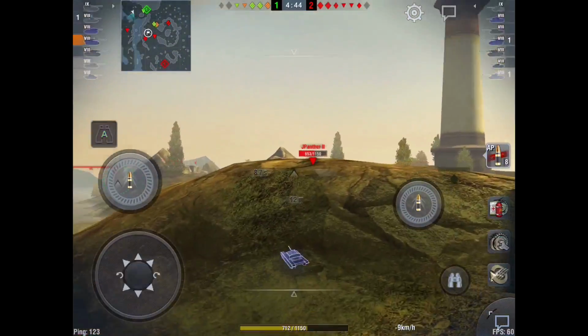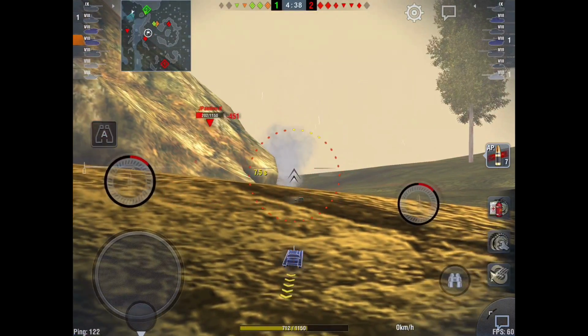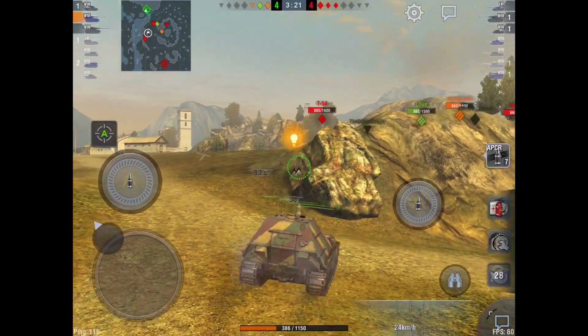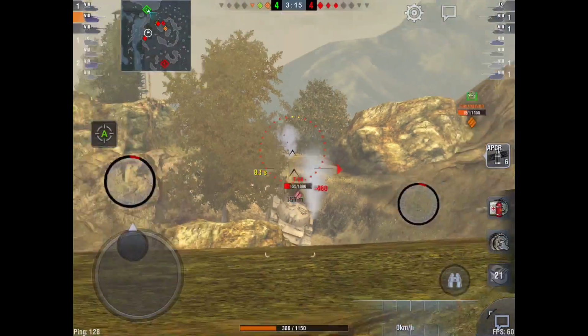Now, this is the Jagdpanther II. I just reviewed the Jagdpanther, and it's been great filling in the holes in the portfolio, so to speak. Doing these tanks that I really didn't get to the first time around. I just kind of leapt to the Tier X variants of the game. The Jagdpanther 100, the Grille, all those.